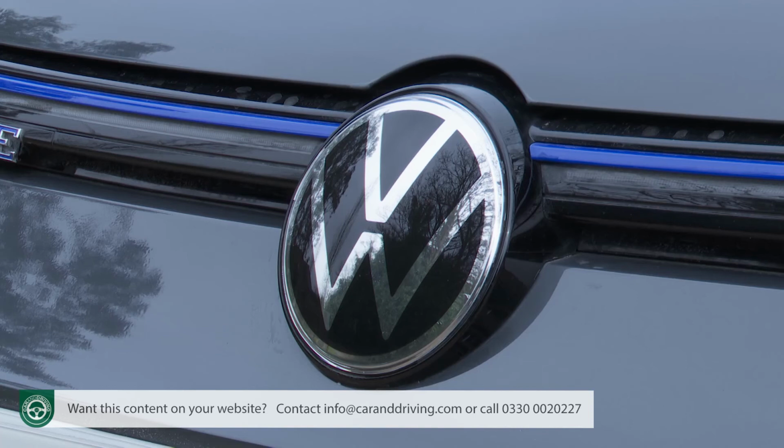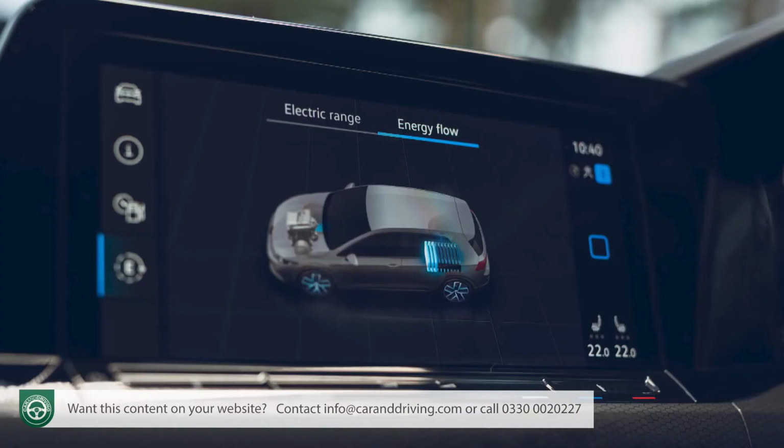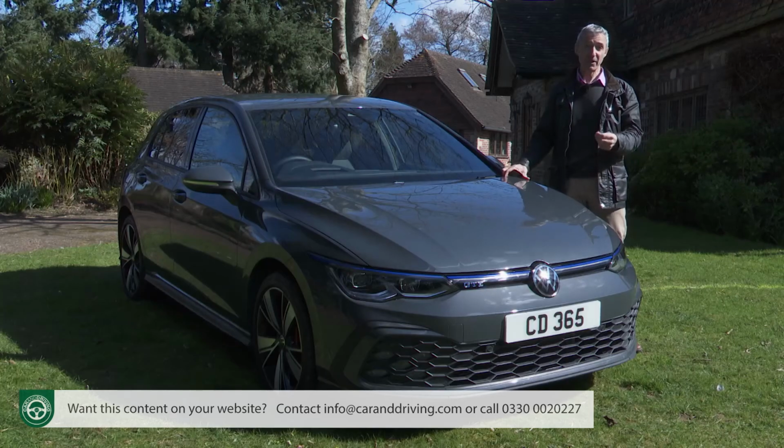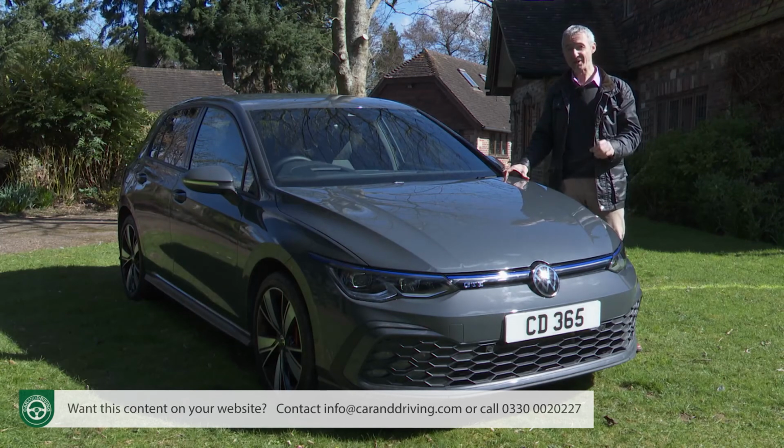Now, the Volkswagen Group weren't the first to bring us the benefits of plug-in motoring, but arguably they were the first to really perfect it, or at least to perfect it as far as is possible within the limits of current battery technology. As a result, if you've never thought much of electric mobility as an automotive solution, here's a car we think might convert you.